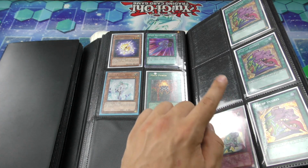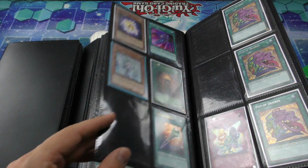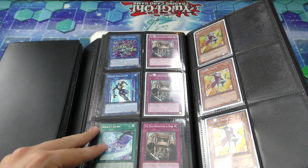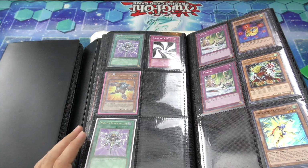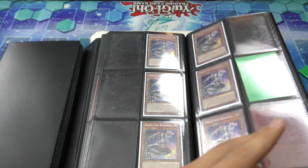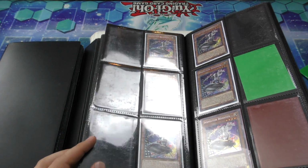Secret Rare Pot of Desires in here, first edition. Ultimate Rare, first edition, Effect Veiler. Mystic Pipers, all secret, first. Monster Reincarnations, Ultimate Rare, are very beautiful looking. Neo Species Grimmel. When it first printed, it was like a $50, $55 Ultimate Rare. Absolutely insane.